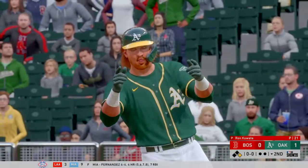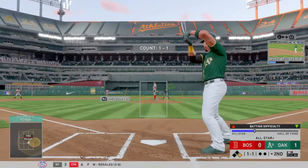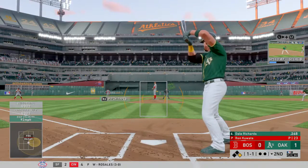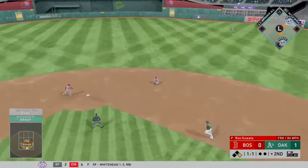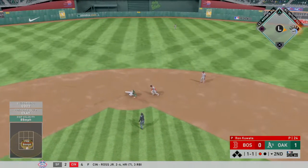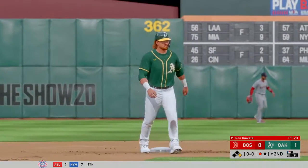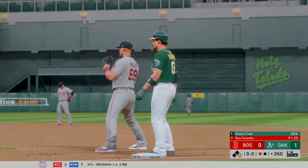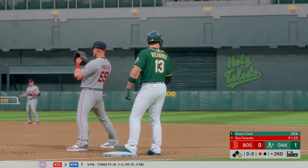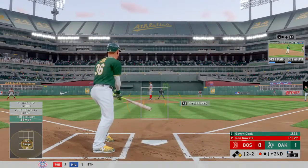Batting 6th, the catcher, Dale Richards. Into the box now, Dale Richards, as the switch hitter will take his cuts left-handed here. This is somewhat of a cause for concern. This guy needs to hit better left-handed against right-handed pitching. Batting 7th, the center fielder, Gavin Cook. Coming to the plate now, Gavin Cook.